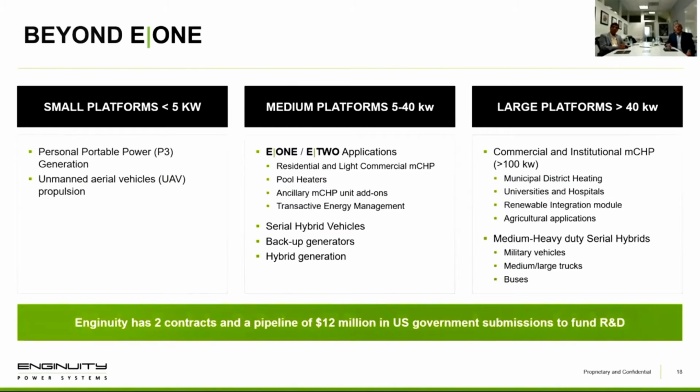As investors, you're investing in more than the E1 and E2. You're investing in a platform that includes portable power generation, unmanned aerial vehicle propulsion, serial hybrids for EVs, pool heaters, industrial greenhouse, and district heating applications. Our wholly owned subsidiary, for example, has a 250 kilowatt LPG engine that would be ideal for larger scale applications.